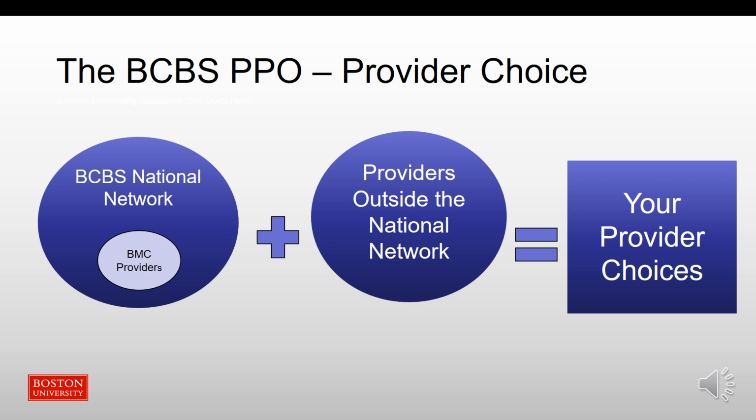If you see BMC providers, you pay less for health care and you save on everything from doctor office visits and x-rays to hospital care. BMC providers are available at the BU Charles River Medical Practice located at 930 Commonwealth Avenue.